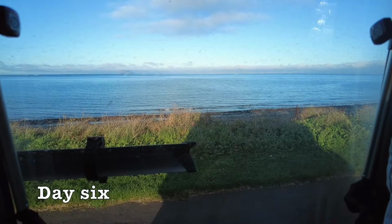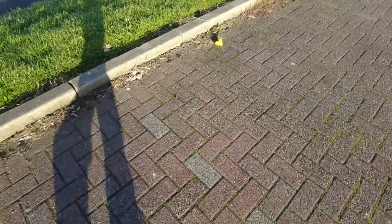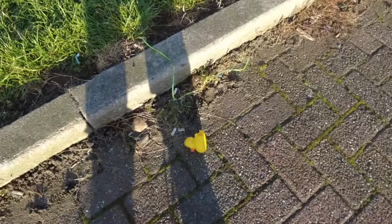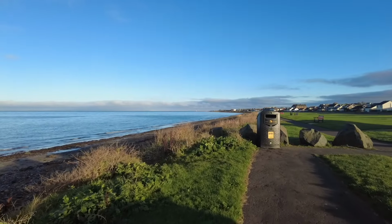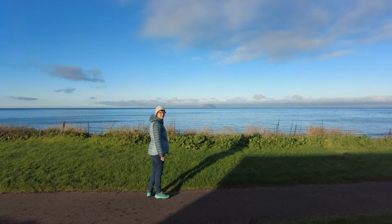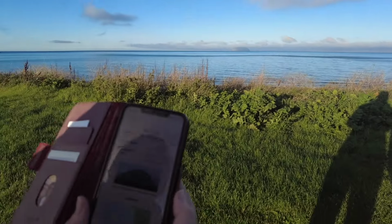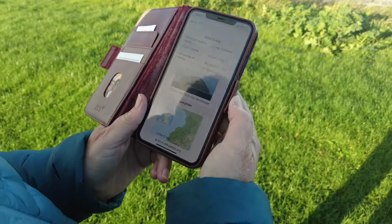Good morning from a very sunny Girvan. Someone's abandoned a rubber duck. Cruelty to rubber ducks. Did we ever figure out what that island was called? Ailsa Crag. Ailsa Crag.